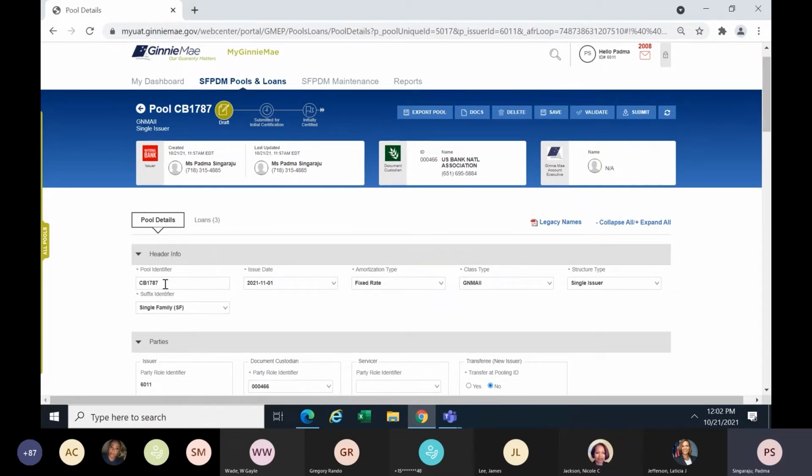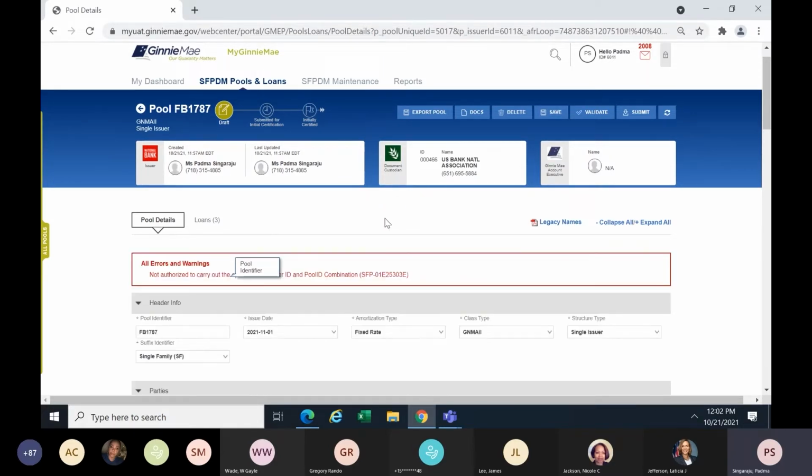For example, the pool number here is CB1787. You're only allowed to use the pools that you're authorized to use. If I give something else that doesn't belong to my issuer, maybe something like this, and I try to save the data, you're prompted with an error immediately. It says that you're not authorized to carry out this operation because the pool number that you have entered, it tells you upfront that you're not allowed to use that pool ID. I change it back to the valid pool ID that I have.